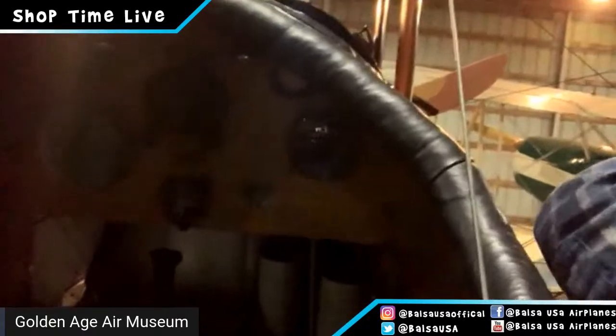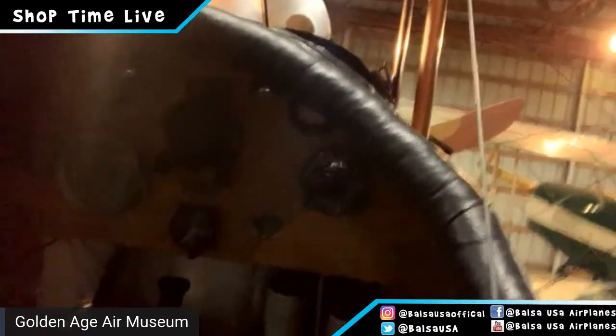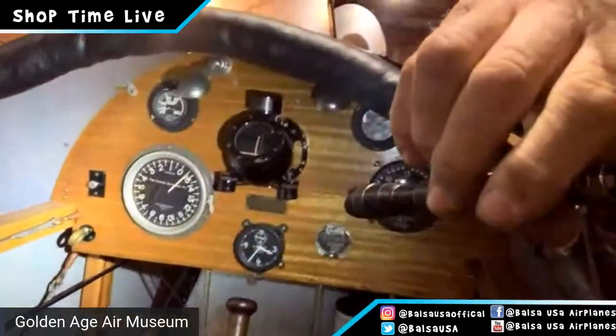And then we'll let you go. So, okay, here's the rear cockpit. Let me get some light in there. Again, we're in a dark hangar. Okay, so there's the instrument panel. Looks pretty sparse, doesn't it?